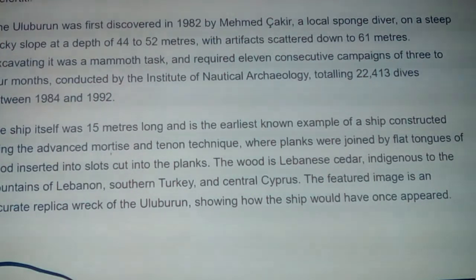But one thing that they said goes along with this ship is you have to keep it wet, and you have to keep it in the water, because it'll leak until it gets wet and hooks back up together, or it has to be reconditioned every time if you take it out of the water for any long period of time. The wood that makes up the ship was Lebanese cedar, indigenous to the mountains of Lebanon, southern Turkey, and the central Cyprus area.